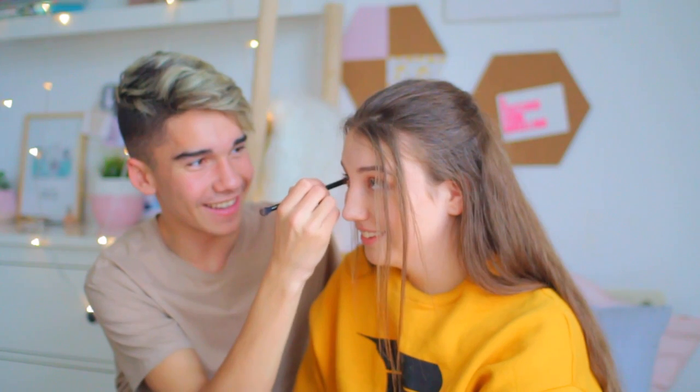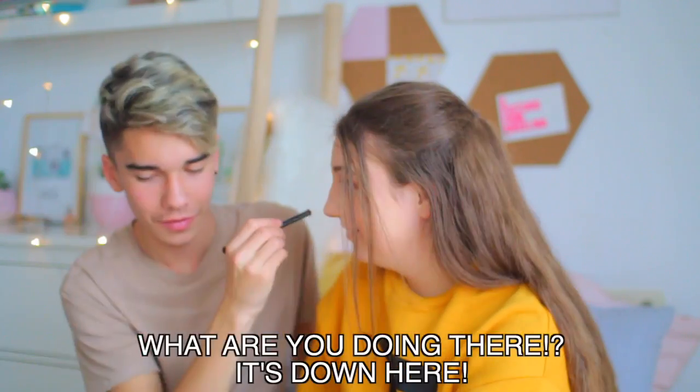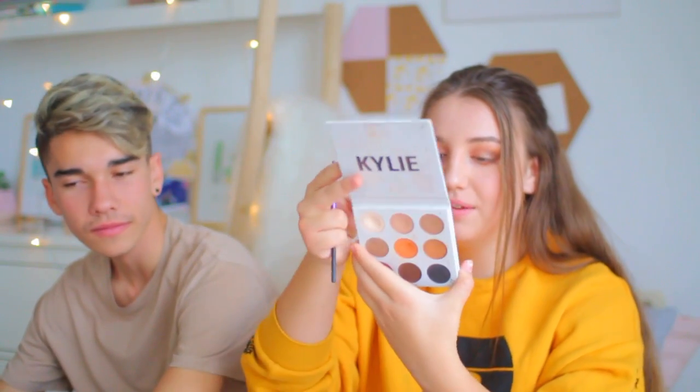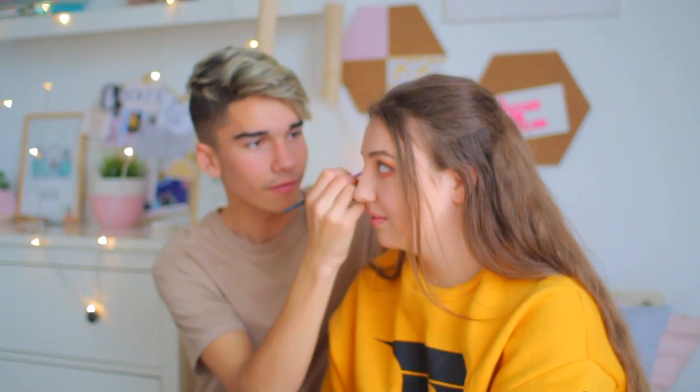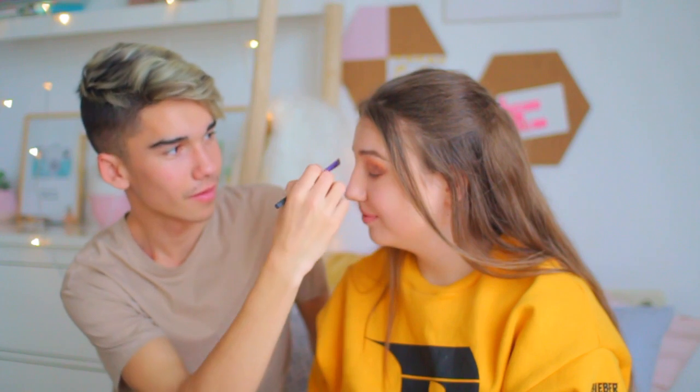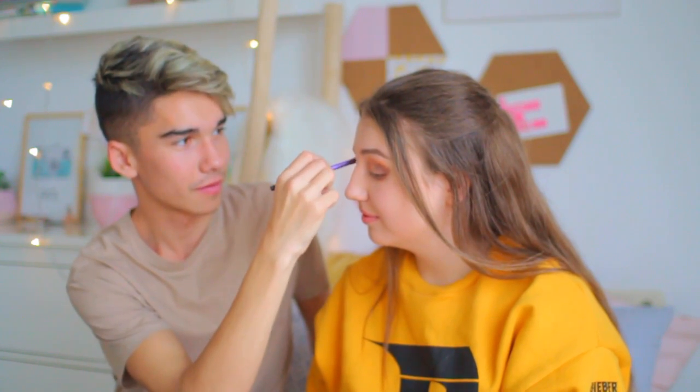I'm putting this right on my lash line. Sigma B15. I'm putting this right. So now we're gonna use the black color from the bronze palette, which is called Obsidian. And it's black, it's really black. So now to highlight my brow bone, we're gonna use the Kylighter by Kylie Cosmetics in the shade Cotton Candy Cream.